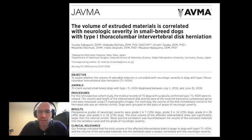Going through the introduction, they give some background on intervertebral disc disease. Just as a reminder, with intervertebral disc disease, the D can be defined as disease, degeneration, or displacement. With displacement, you can have a disc herniation or a bulge, and then with herniation, there's two main types. There's the protrusion, which is type 2, and then the extrusion, which is type 1, with the latter being more common in chondrodystrophic breeds, where chondroid metaplasia occurs in the nucleus pulposus early on in life, leading to mineralization of the nucleus pulposus.